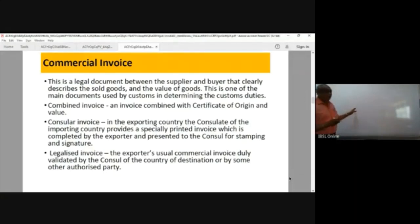Now if the goods are, listen to me very carefully, right? If you are going to import refrigerators and air conditioning units to Sri Lanka from Japan, right? Now, before they export the goods, in the LC itself, they will request a consular invoice.